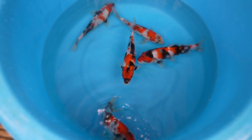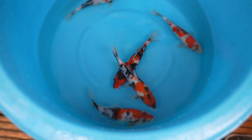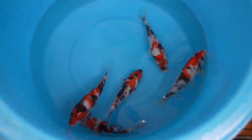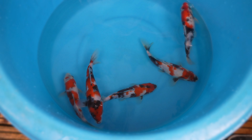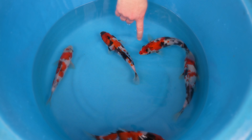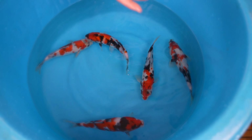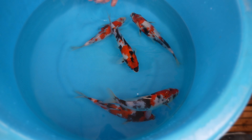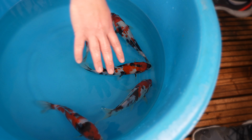And for now, I think out of all the fish, this is the eye-catching fish in the bowl because of the benny and where the sumi is right now. And the sumi's nice on this fish, but the benny is much nicer on this one.